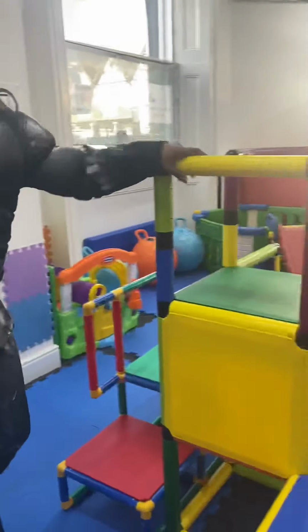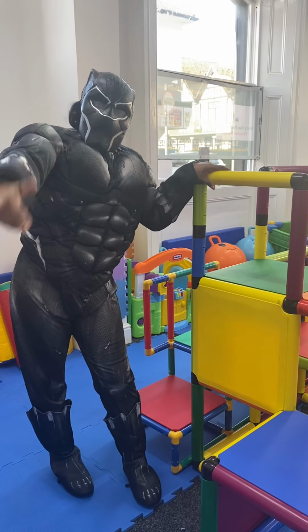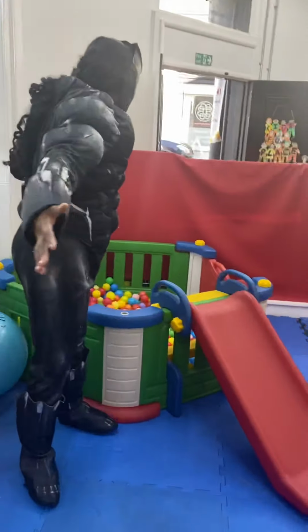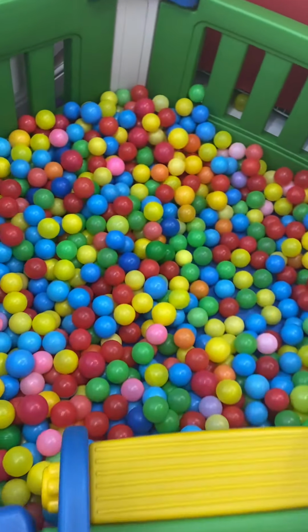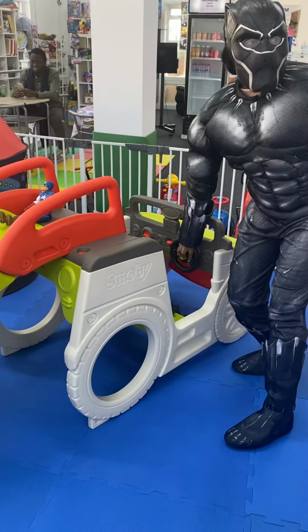And if you have a very active little one, we've got you sorted. We've got jungle gym for him or her. So come on down this area. Who doesn't love a ball pit? Come check it out. Lovely ball pit. And our car slide.